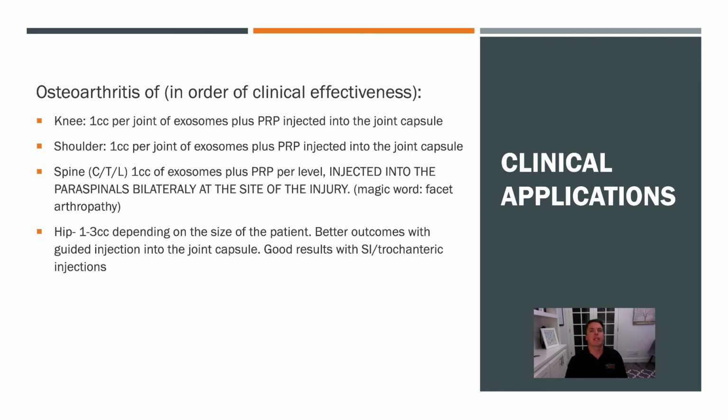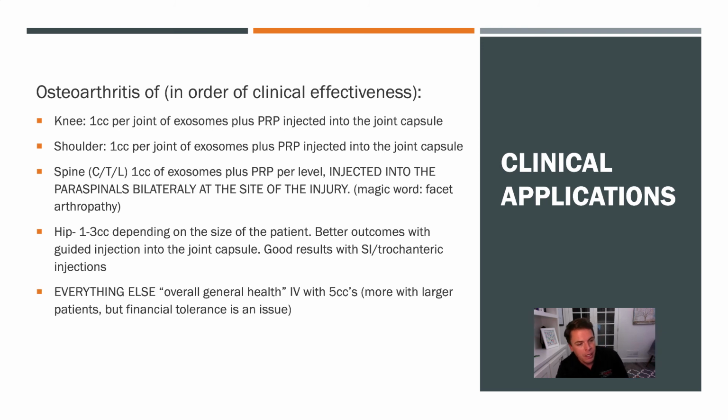If you have the ability to do guided imaging into the actual capsule, do it. We've done mostly an SI injection or into the lateral aspect of the trochanter, and we've done well that way. They don't respond quite as well as a knee or a shoulder, but you will end up using a little bit more of the exosomes with doing hips, especially as the patient size increases. And that's also with PRP, so I didn't add that in there.